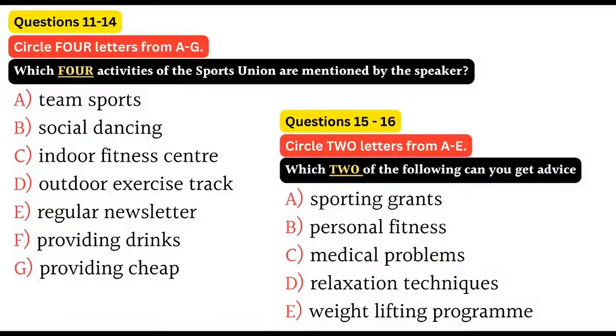And really, most sports are catered for in some way on campus, even if they're just social matches. In the building itself, there are fitness classes and a full gym, including weights. The Sports Union can also provide cheap tickets to some major sporting events. And to keep you up to date with everything available, there's a weekly newsletter distributed around the campus.